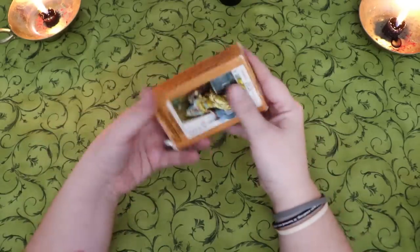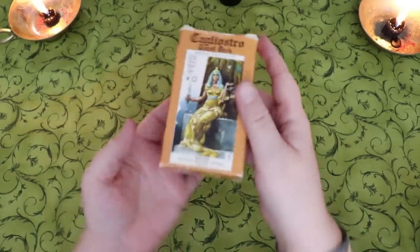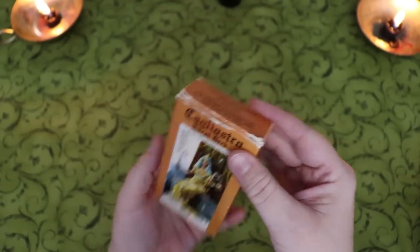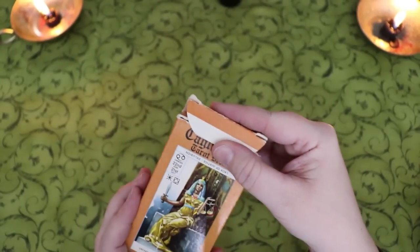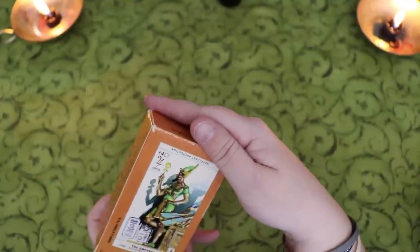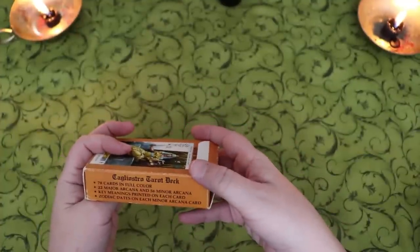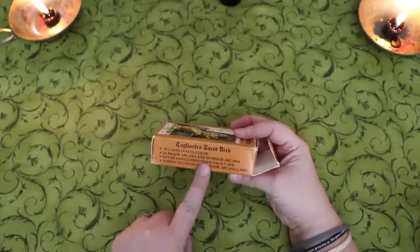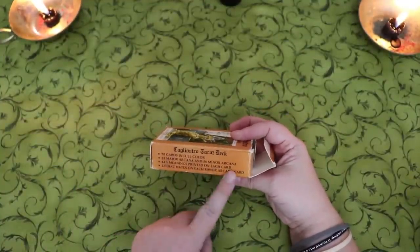Next up is a very quirky deck that I came across, and I just had to pick it up, if for no other reason than to look through it. This is the Cagliostro Tarot deck, and this is by, does it even say who it's by? US Games. Okay, well, no idea. There are zodiac dates on each minor arcana card, key meanings printed on each card. It is the 56 minors, 22 majors, but it just is very trippy to look at.